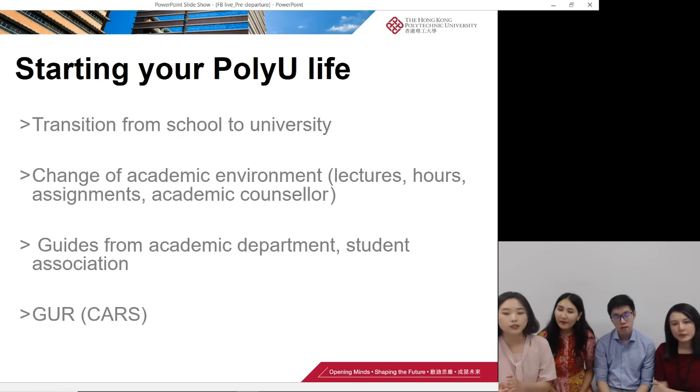You can also get guides from your academic department and from your student association, so stay close with them. And as for GUR subjects, GUR is general university requirements and every student is required to fulfill 30 credits of it. Inside the GUR, you have your CAR subjects. There are A, B, C, D, and you get to choose one CAR subject per letter. There are also healthy lifestyles and other GUR subjects you have to fulfill, but they are all on your website, and you can also go to your student associations to ask.